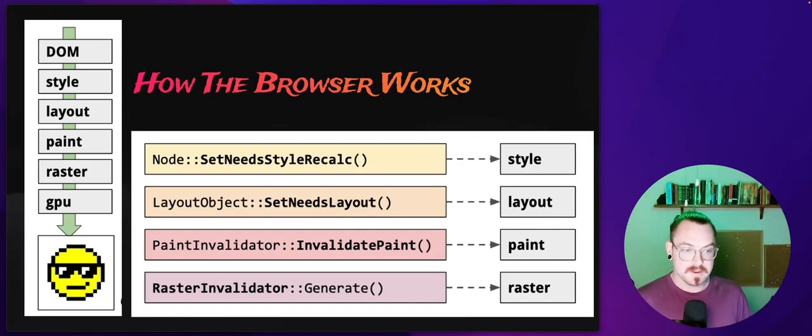And you might find that the background color animation works better, like it has less CPU resources needed to calculate than the layout. That's because these different invalidation functions require a different amount of work. And how we tell the browser to do some recalculations in our CSS and JavaScript will determine how much work the browser needs to do in that render cycle.